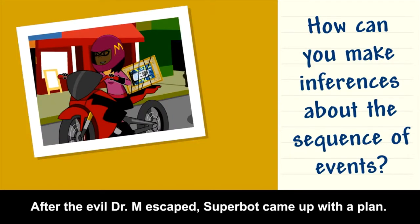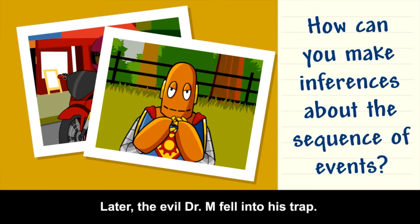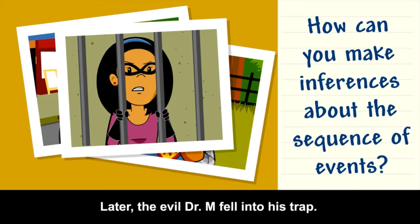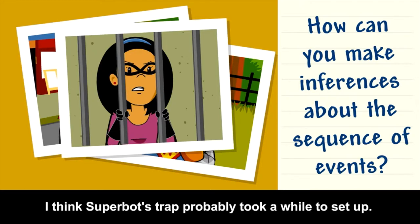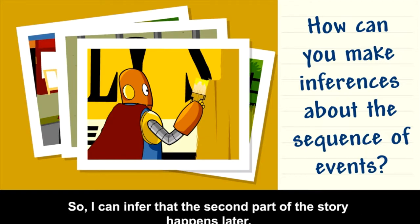After the evil Dr. M escaped, Superbot came up with a plan. Later, the evil Dr. M fell into his trap. I think Superbot's trap probably took a while to set up. So I can infer that the second part of the story happens later.